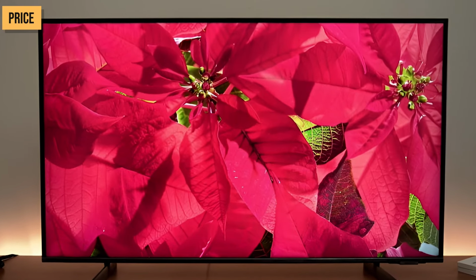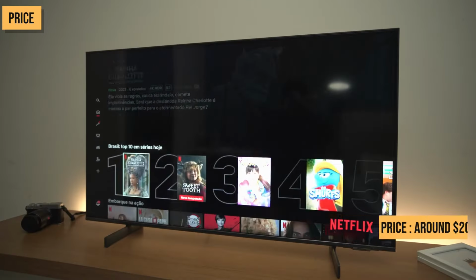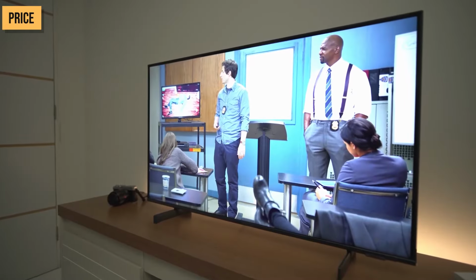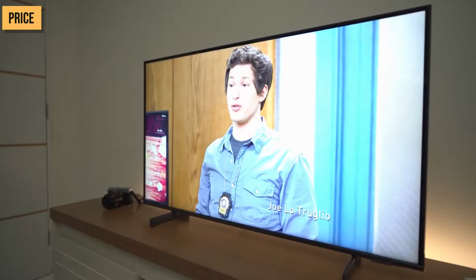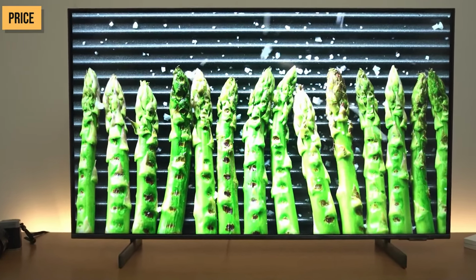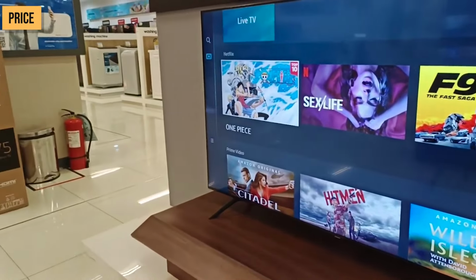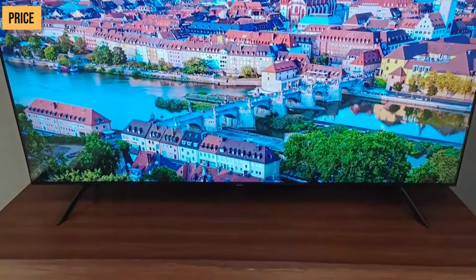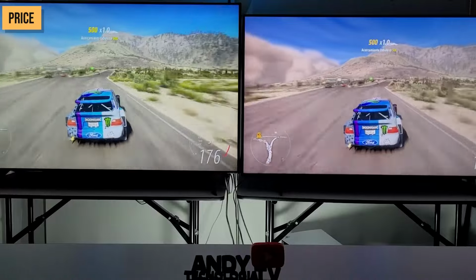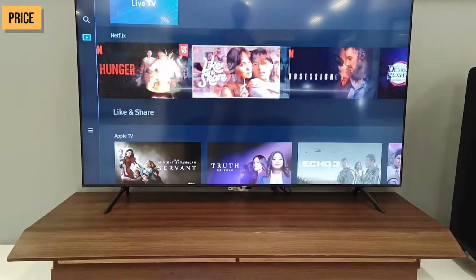And finally, let's talk about price. MSRP, the CU8000 originally sold for around $200 to $400 more than the CU7000, depending on which screen size you choose. Now, of course, TV prices are always changing as new models are released. But the key point is that the CU7000 consistently offers similar core features as the step-up CU8000, but at a more budget-friendly price tag. Considering the minor differences between these two TVs, the CU7000 really is a steal.